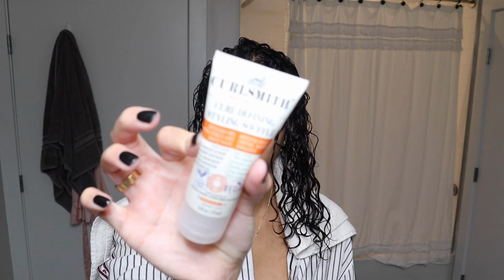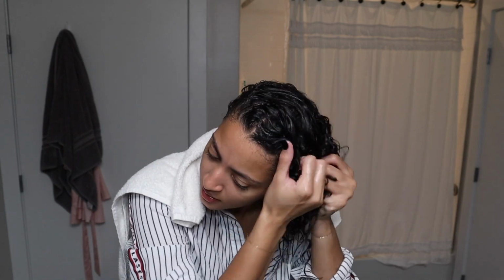I'm gonna go in with the Curlsmith Defining Styling Soufflé. This has a really good hold and I feel like it's gonna lock in all of that moisture that we just put in. So I'm just gonna run it through my hair first. I want to go buy some professional products for curly hair. So let me know if you guys have any, or if you like any specific ones. Like, those are so juicy.